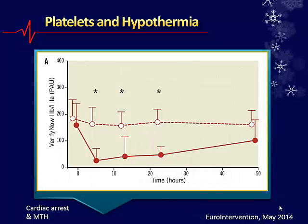What about 2B3A agents? There's another study with patients coming with cardiac arrest and treated with hypothermia, aspirin, clopidogrel, 2B3A, and everybody receiving hypothermia. As you can see, those with red dots received a 2B3A agent, while those with white dots did not. During measurement of 2B3A activity, only those receiving 2B3A under hypothermia had a better inhibition of the platelets.